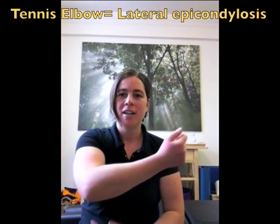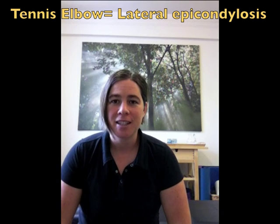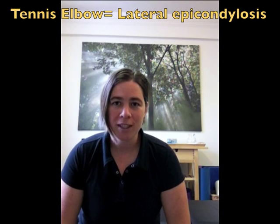Today we're going to be talking about tennis elbow, so pain at the lateral side of your elbow, and the technical name for this is lateral epicondylosis. Okay, that's actually the new name for it. It used to be called something ending with itis, so lateral epicondylitis, but now it's epicondylosis. The reason for this is that it's not always an inflammatory condition.